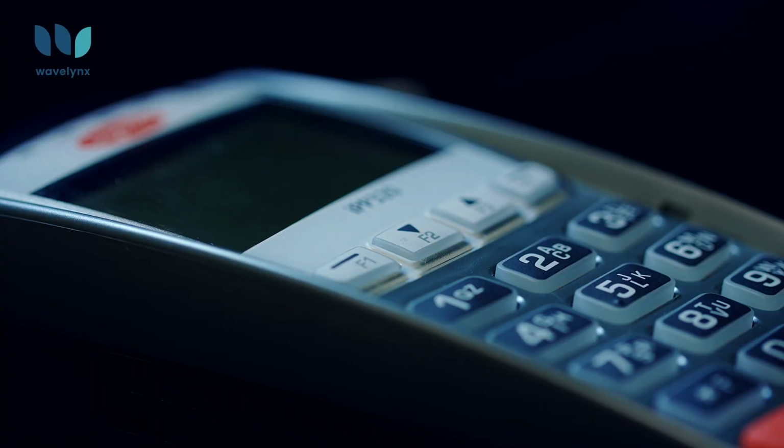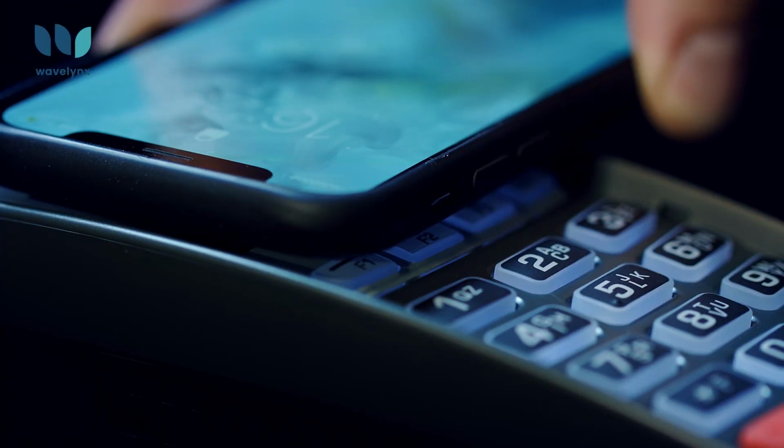I'm old school, I still carry a wallet, but do I use the cards in my wallet very often? No, I don't. I use my phone to pay for everything, to use it on my club cards, to gain access to my gym. It's inevitable. It's one of those things where we just see this growing and growing, and the numbers would support that.